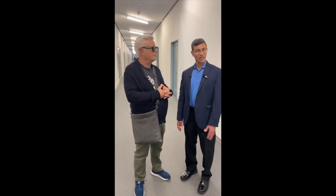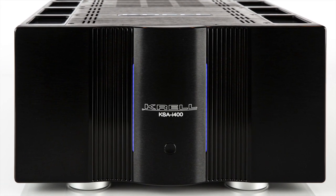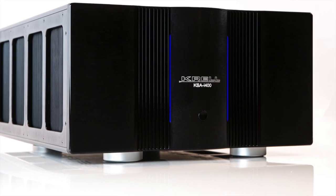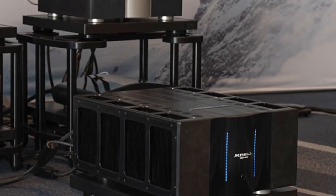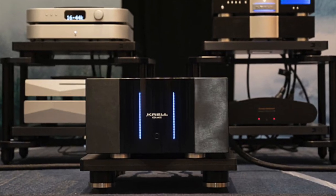Okay, well, we've got a number of technologies in our new KSA-i400 amplifier. It's a 400 watt per channel stereo amplifier. It will double its power into 4 ohms, double again into 2, not quite double into 1. And one of the reasons that we gave it the KSA name was to harken back to the roots of Krell, where we were making these large stereo amplifiers and monos, and they had a tremendous amount of current available to drive any speaker on the market, and that's the impetus behind this series.